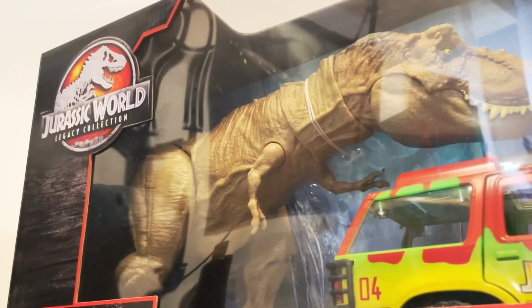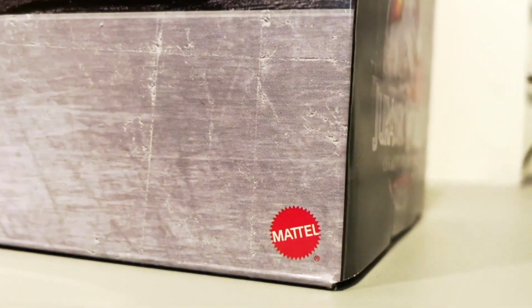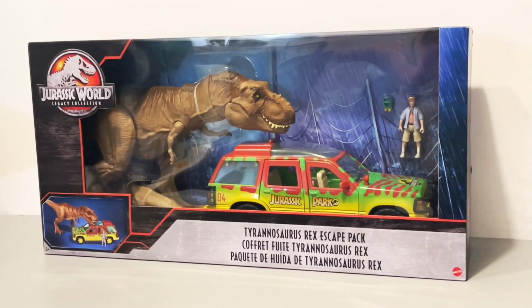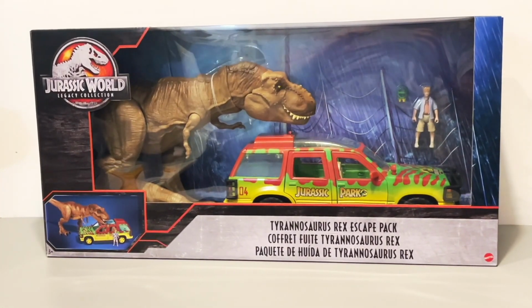I must say, I absolutely adore what I'm seeing. This box is windowed, just like the original toys by Kenner, and I love that aesthetic that it's got. It is kind of like a dark blue, and the background mimics what we see in the original film during the classic T-Rex breakout scene.